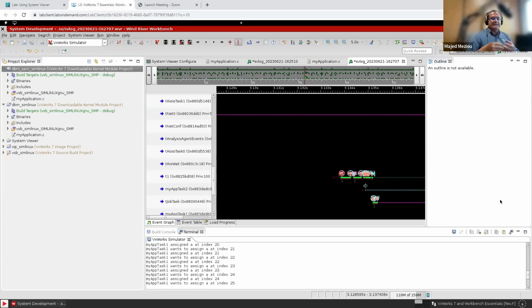So let's say that there was the last call to SEMGIVE. It means that the caller is not the owner anymore. And if there is another task after that that calls SEMTake, it will become the new owner. So the other one that is not the owner anymore, if it calls SEMGIVE again, the SEMGIVE returns an error because it is not the owner anymore. Once it calls the last SEMGIVE in the critical section, it is not the owner anymore.